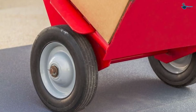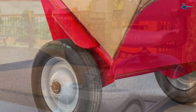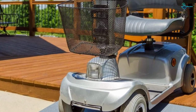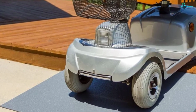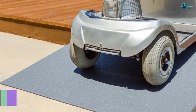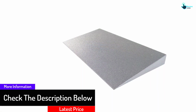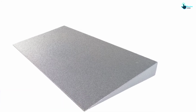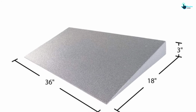Boasting a 3 inch rise, it ensures people can easily access highly elevated doorways. The surface is superb and allows wheelchairs to move smoothly. In fact, the impact absorption means no bumpy ride once you are riding a wheelchair. Unlike the rubber ramps, this is safe for use indoors since it doesn't have strong odors. The protective non-scratch and non-mar coating renders the ramp durable and reliable for long. Also, the coating prevents water from damaging the foam material. Despite being foam-made, this ramp is capable of holding 800 pounds.